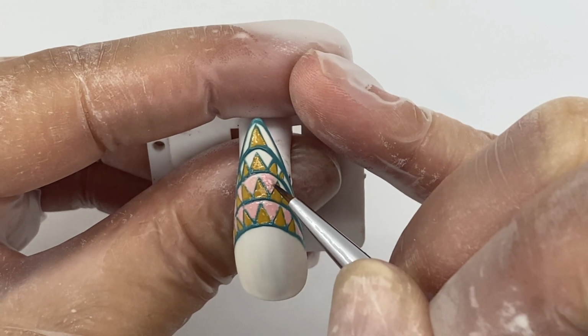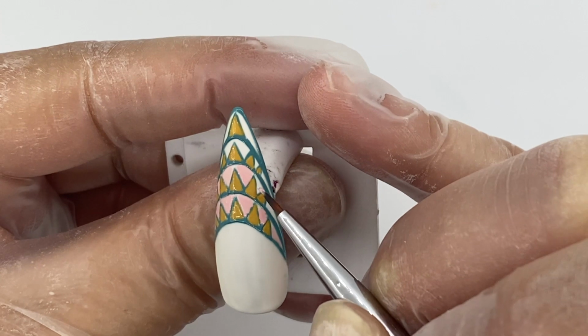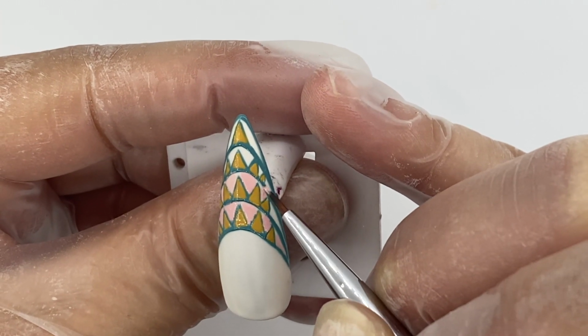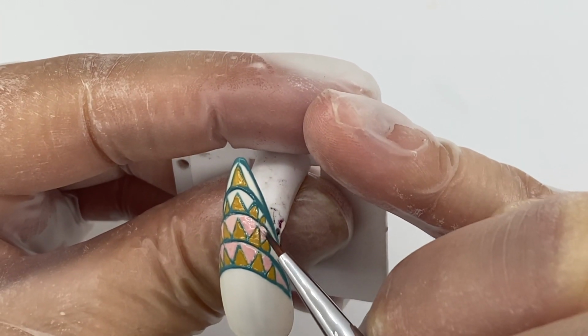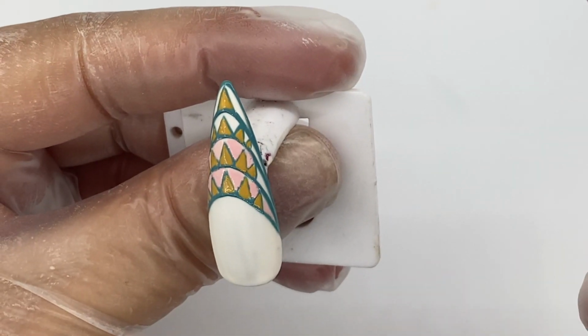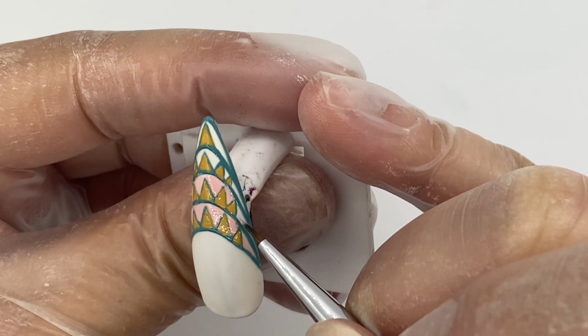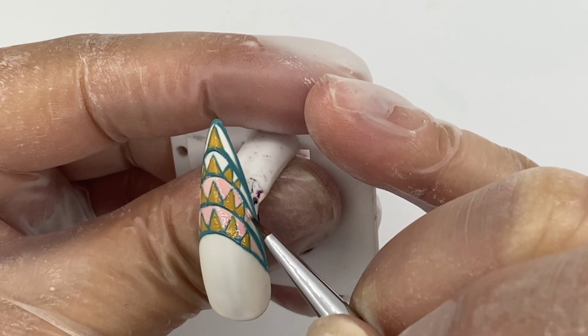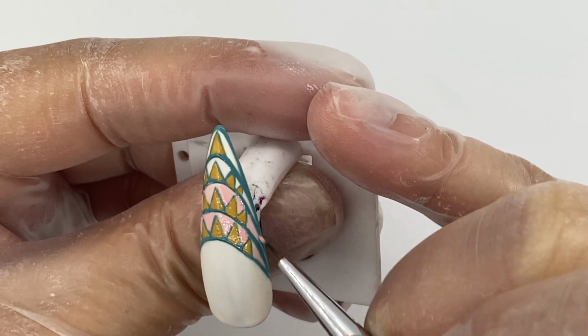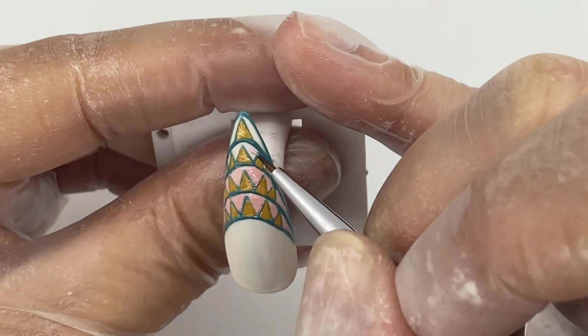Don't mind me if I'm super quiet today. I'm just holding my breath a little bit when I do the intricate little details. And I'm steadying my pinky on the side of the nail tip holder so that I don't shake too much.